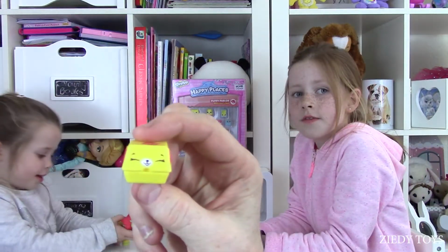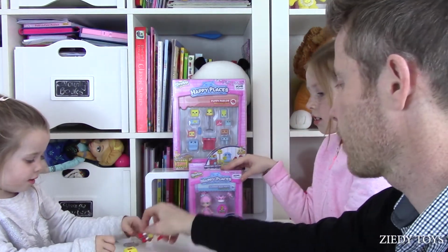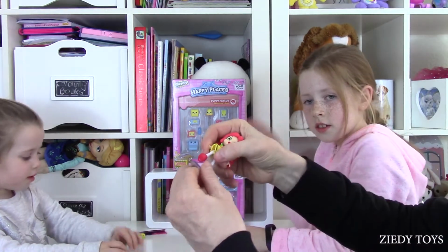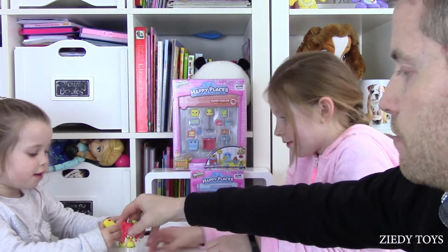So that's the cheeseburger box, and that's that little stand. And she can stand on there so she doesn't fall over. Yeah, if she wants. Oops. Let's put her on. Now she wants to lie down. No, Chelsea. There you go. She can stand there. Right.